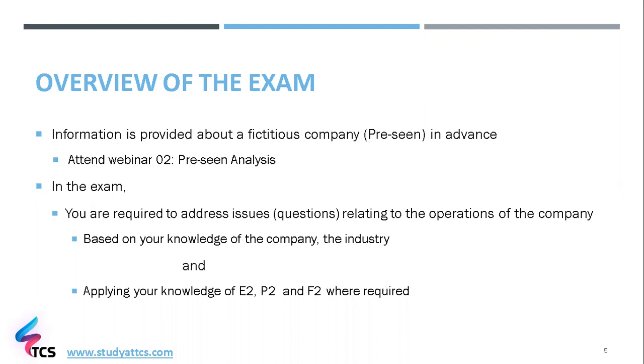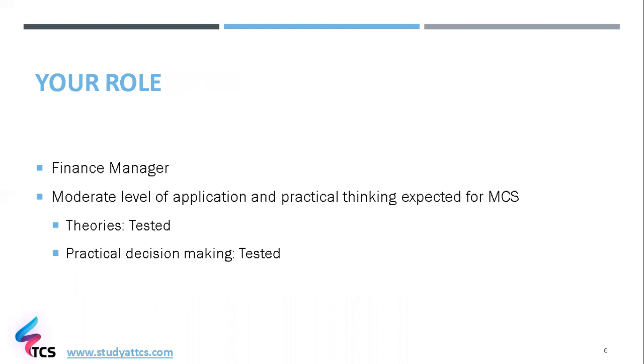And on top of that, the examiner is trying to figure out whether you have the capability of applying knowledge which you had gained by studying E2, P2, and F2 related syllabus content. So just knowing the Prescene document won't help you. You need to know how to apply the concepts or knowledge which you gained through E2, P2, and F2 related areas. So that's an overview of the exam. Let's try to figure out what your role is. You are supposed to play the role of a finance manager.